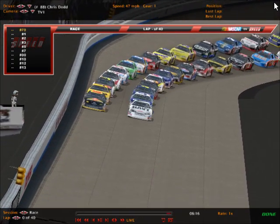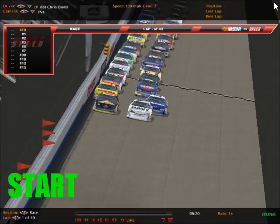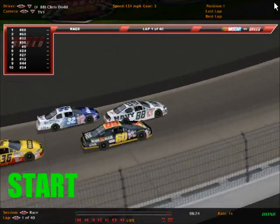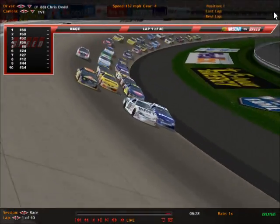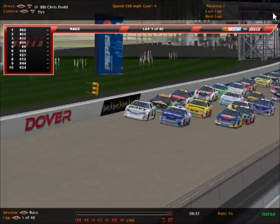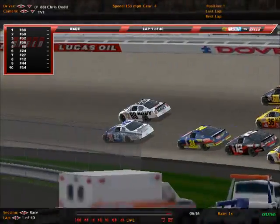They're at Dover Downs International Speedway looking for a green flag, and they did it. We're racing at Dover. And whoa, look at Chris Dalton already making it 3 wide in car number 32, the inside of the lane, prevailing at the start. But Chris Dodd, let's see what happens in turns 3 and 4 here.